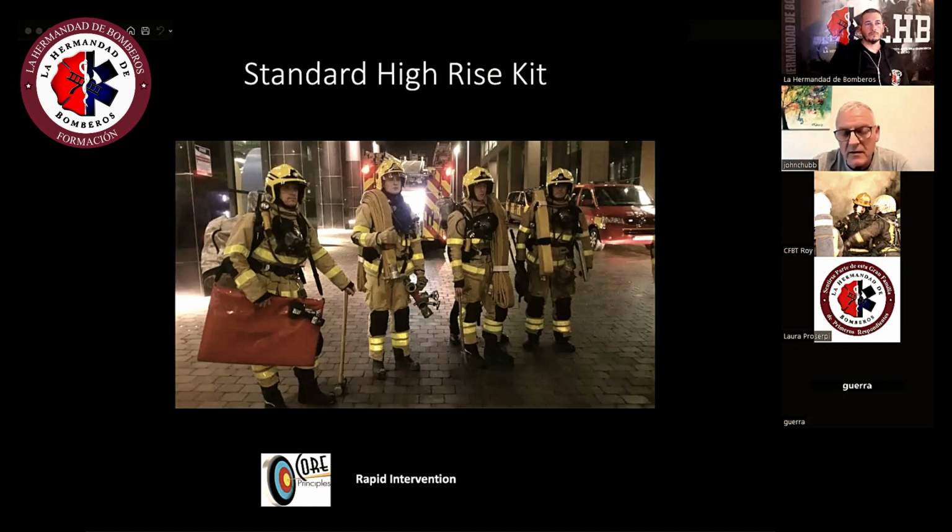So the equipment that you might notice there is, first of all, every single team has a smoke curtain. La primera parte que se puede dar cuenta es que cada equipo tiene una cortina de humo. Every team has a thermal image camera. Cada equipo tiene una cámara térmica. Every team has 66 meters of hose consisting of one 70 mil and two 51 mil hoses.